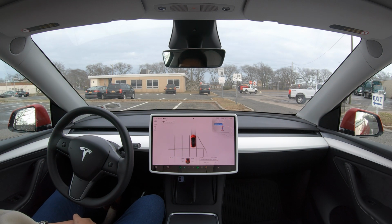So went over there on Meacham, made a left towards Dutch Broadway, and it continued straight and followed the curve. So it followed the right lane of that curve and went straight ahead and made a right on green arrow. And then on the left turn towards Southern State Parkway, FSD was good at not making a premature left turn because there was oncoming traffic.